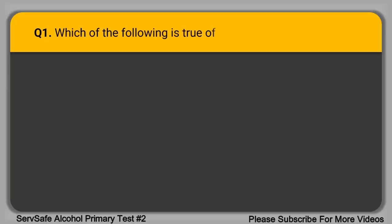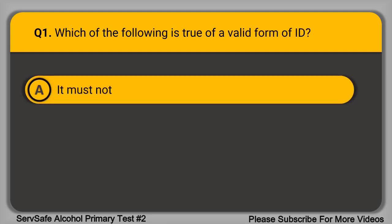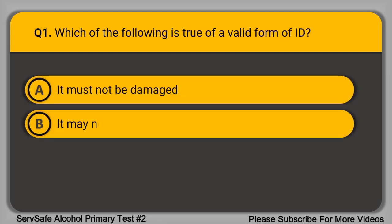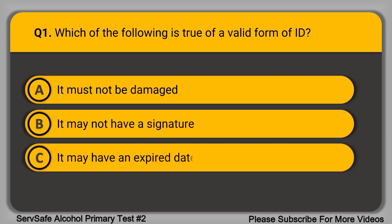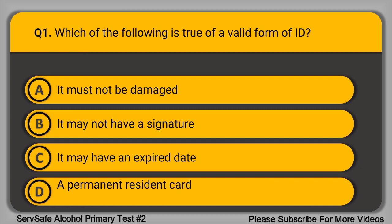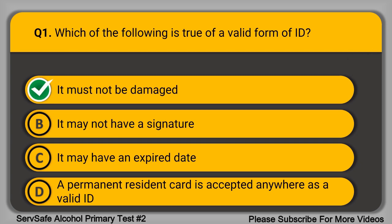Which of the following is true of a valid form of ID? A. It must not be damaged. B. It may not have a signature. C. It may have an expired date. D. A permanent resident card is accepted anywhere as a valid ID. And the correct answer is option A. It must not be damaged.